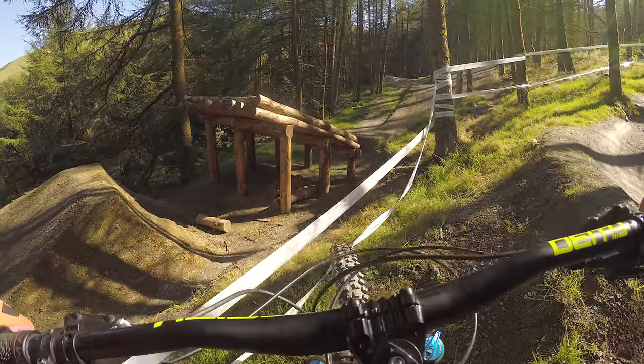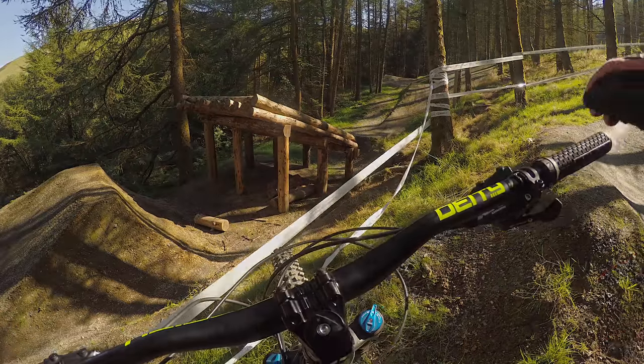Just made that. Revolution Bike Park as a whole is a must if you like a few bike park laps and techie jumps, that kind of thing, techie trails. Might not have been the prettiest, but I got through.